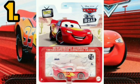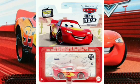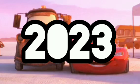And at the top of this year's list was Road Trip Lightning McQueen. I'm counting this as part of the main line because the Road Trip series did eventually become part of the main line. It was a great diecast to have along with the release of Cars on the Road, and it's accurate to the show. Really, everyone who got this diecast for the first time was really excited. Now moving on to the last year before the final rankings, 2023.